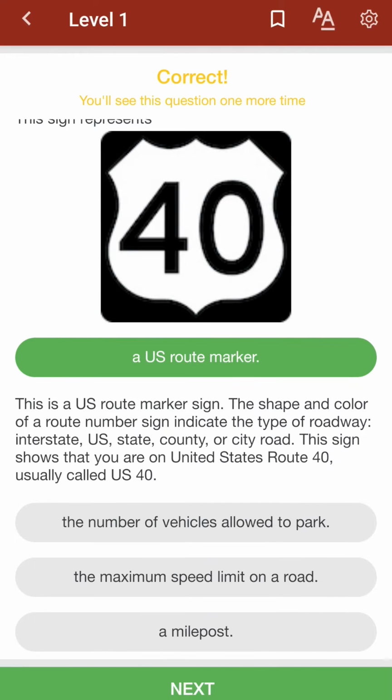Explanation. This is a U.S. route marker sign. The shape and color of a route number sign indicate the type of roadway: interstate, U.S., state, county, or city road. This sign shows that you are on United States Route 40, usually called US 40.